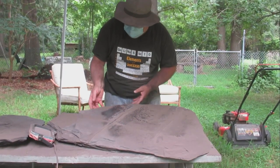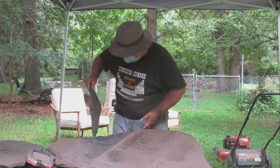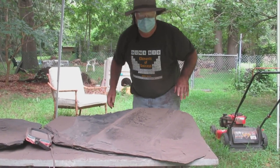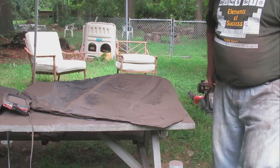This piece came loose. That's good. The more we can get away from the fossil, the better. So I'm going to pull that off. Maybe I can do the same with the others. I'm going to try and get this stuff off, so I have just the fossil to protect over here.